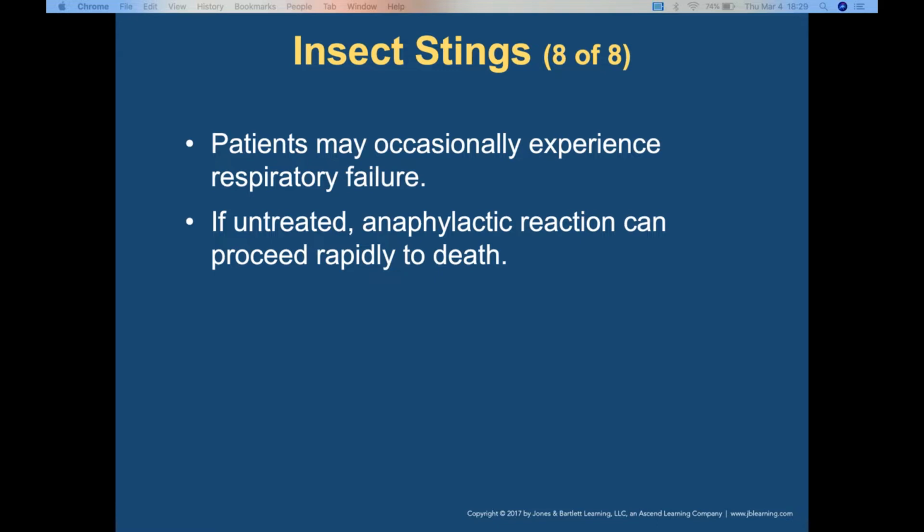Occasionally, respiratory failure. If untreated, an anaphylactic reaction can produce rapid death. That's the worst case scenario. We don't ever want that to happen. More than two-thirds of the patients who die of anaphylaxis do so within the first 30 minutes. So rapid treatment and transport is essential. The faster we recognize it, the faster we treat it, and the faster we move them to ALS care and/or a medical facility, the better chances of survival they have.